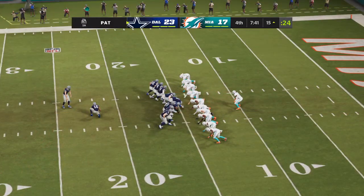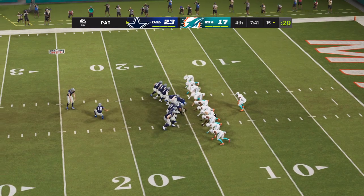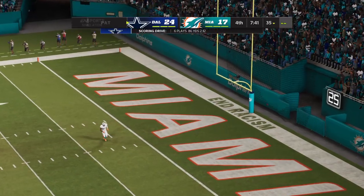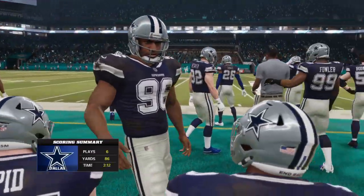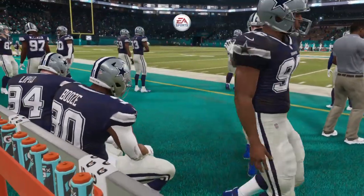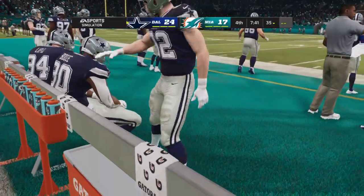Out comes the kicking team here for the extra point. And they will take a 7-point lead now. That time a 6-play drive. And it ends with a 1-yard touchdown run.